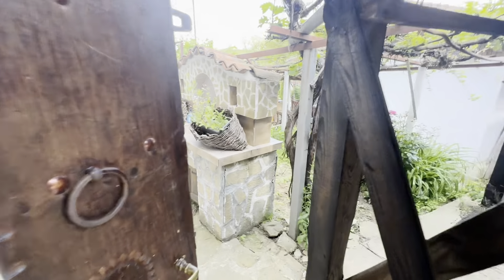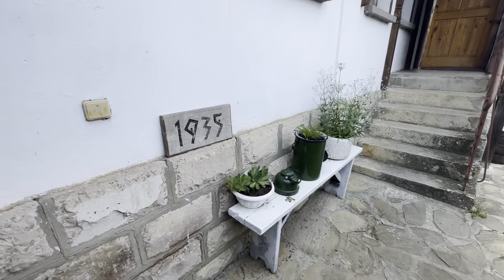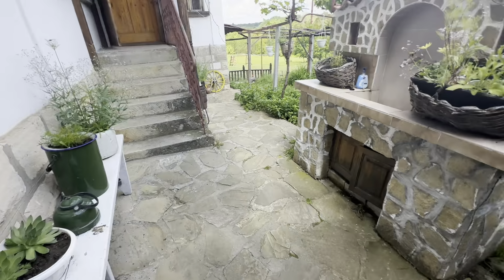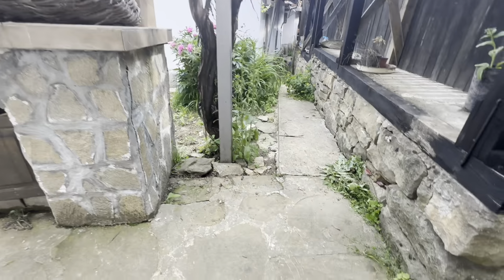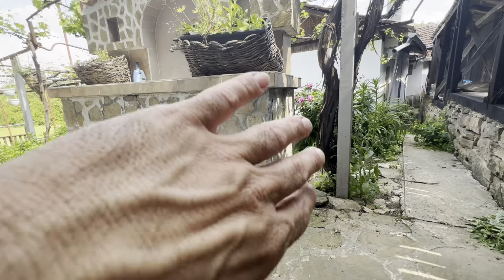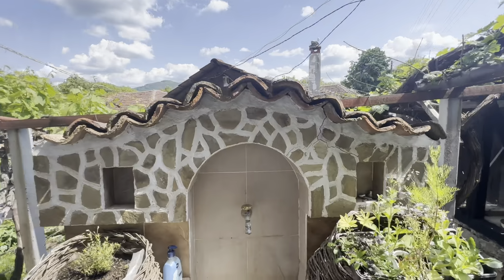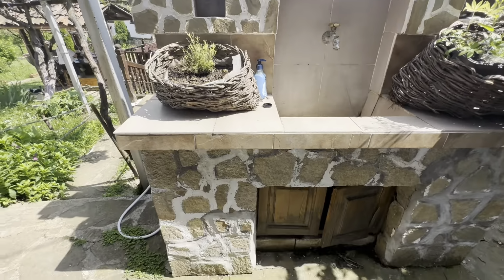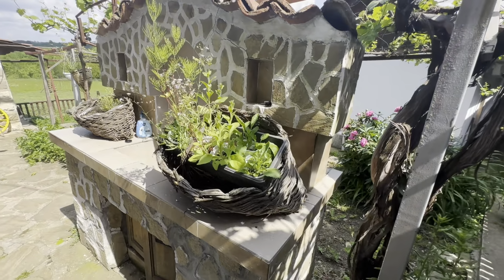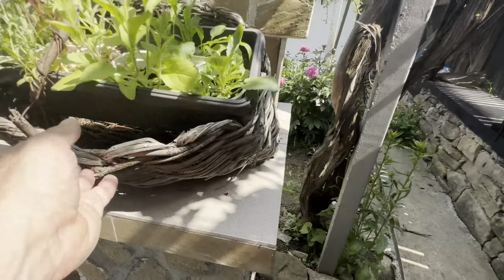Okay, so now we are in, and you can see a typical 1935 house, this is when this house was built. Look at the floors here. So we have all these flagstones, typical Bulgarian, plus the flagstone tiles on the sink side, plus the way this makes a roof, looks like a roof, wonderful one. When we have a sink, beautiful one with nice pots, you know, it's like he's been knitting here with these sticks.